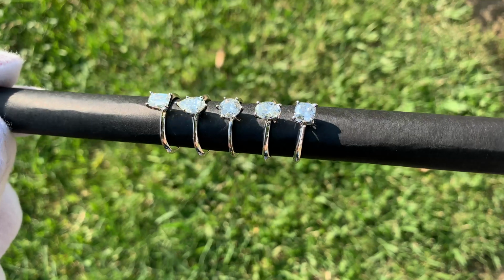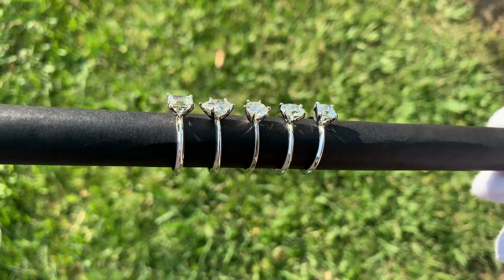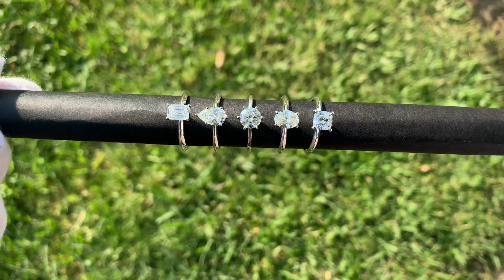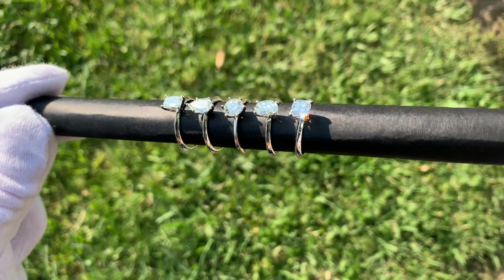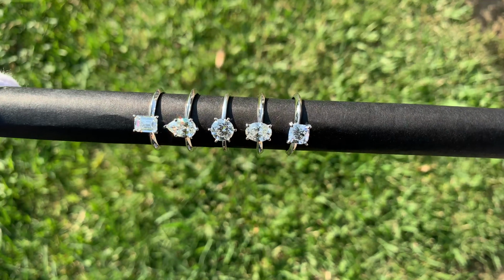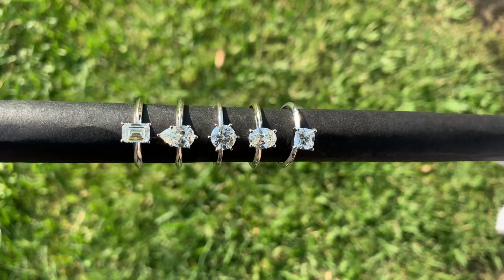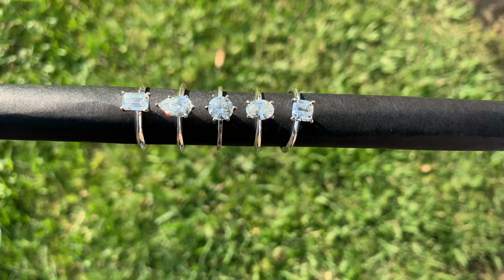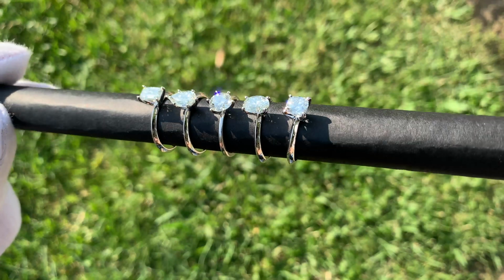I would say that the cushion cut diamond looks probably the smallest out of most of the rings here. However, this specific diamond is a little bit deeper, so that makes sense with the carat weight being a little bit more underneath the diamond rather than on the face of it. So very interesting, but I would say it is definitely one of the smaller looking rings of the bunch for being a 1 carat.